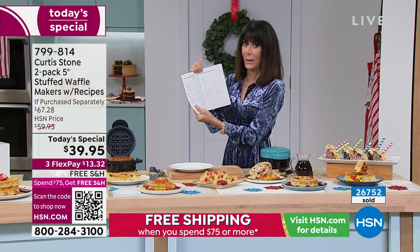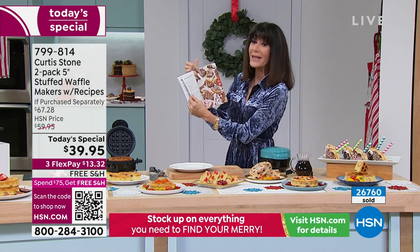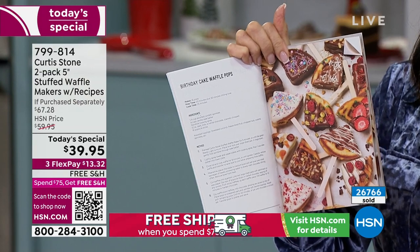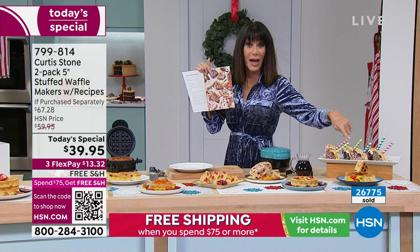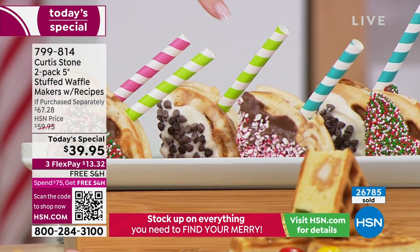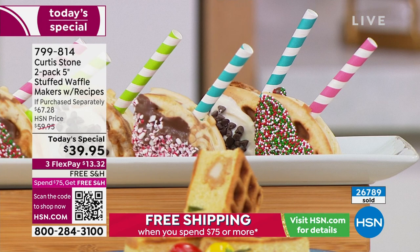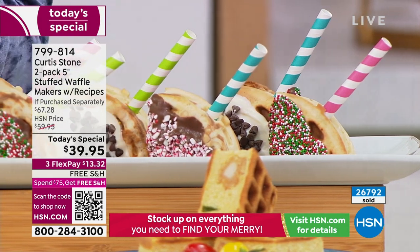So if you're like, well, I missed that, it's right inside the book, and there are 24 different recipes in here. We have these over here, and I think these are so insanely fabulous. These birthday waffle pops, Chef. Oh, my gosh, I love these. You stuff them, dip them in chocolate and use your little confetti, nonpareils, whatever you want to decorate with.